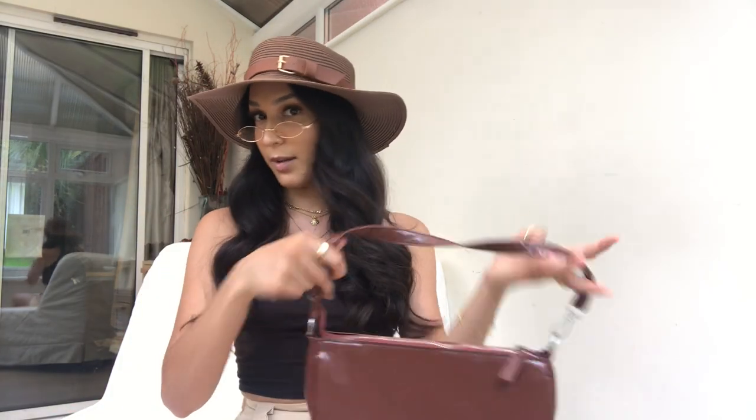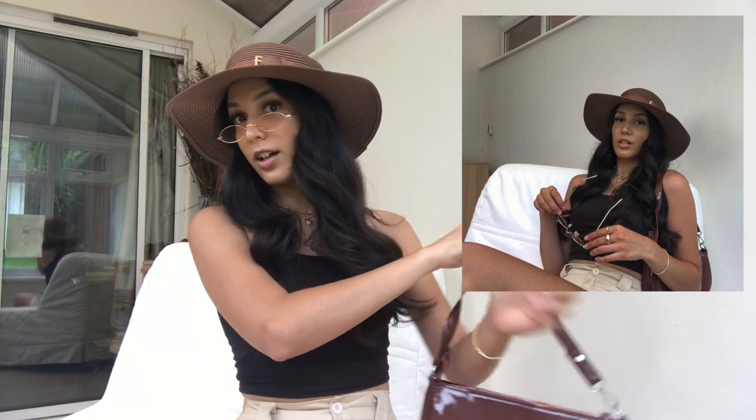How cool. And then matching is my chocolate brown bag. I'm just a beige, brown, chocolate. Just ready for the beach, I think. Here we go, ready for the beach.